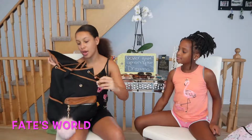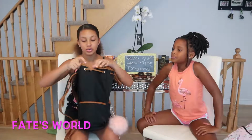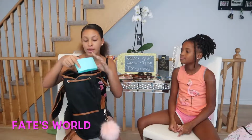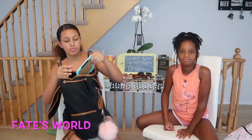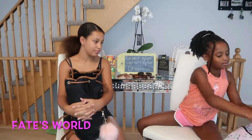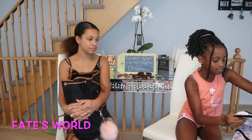I have a simple pull strap. I've been wanting one of these, and they're super duper cute. I see a lot of people wearing them, and I just wanted one, so I decided to get one. For my locker, I just have this aqua compartment for my storage, and a mirror that comes with it, and just some magnets inside. And your blue pom-pom dress.